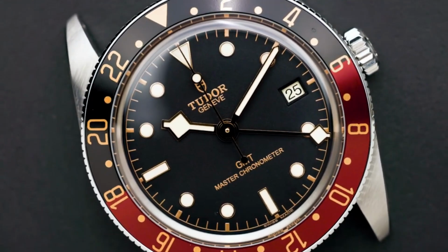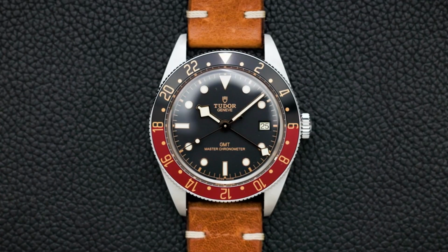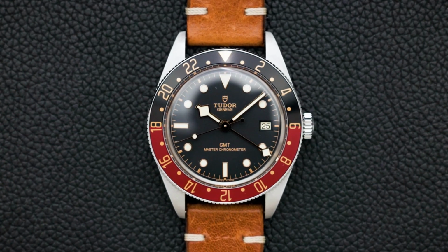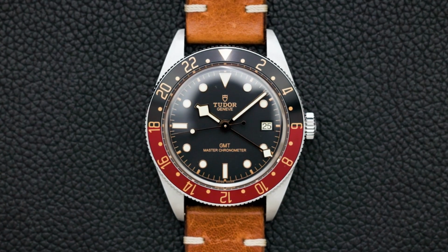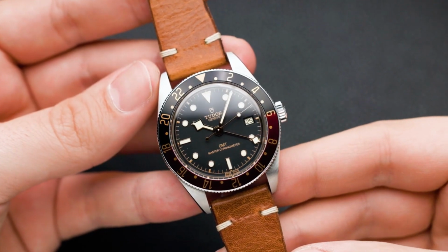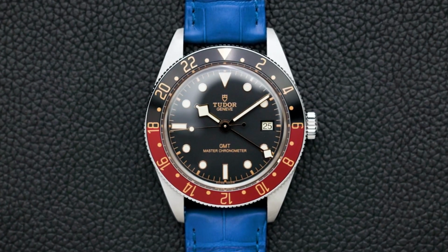The Tudor Black Bay boasts a true GMT movement, perfect for jet setters. One hand displays your home time in 24-hour format, so you can set it and forget it. The other hand shows the local time zone, easily adjustable by jumping it forward or backward in single-hour increments. The outer bezel also offers 2 clever features.